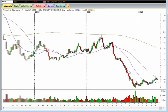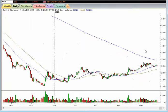As a move back up, it may take a few months to get there, okay? But keep that in mind. Just manage it to your plan. Again, if you're trail stopping, you're probably going to get clipped on this thing because you can see it overlaps quite a bit. You may pivot stop as well.